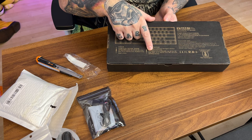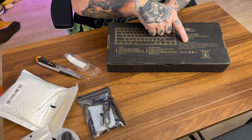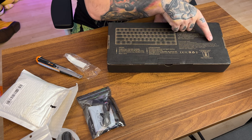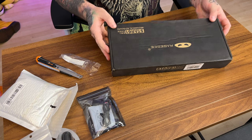It's compatible with Windows XP, Windows Vista, Windows ME. Fascinating stuff. Product model Star 61, gaming keyboard, manufacturer Dongguan Xuanling Electronic Technology Company. Website www.magegee.com. So, yeah, fairly basic. The box feels weird. It almost looks like cardboard that's just normal cardboard being coloured in with a black marker pen. Like, the way it looks.